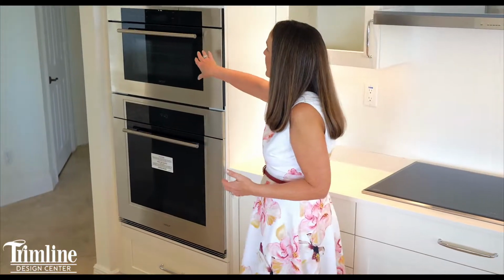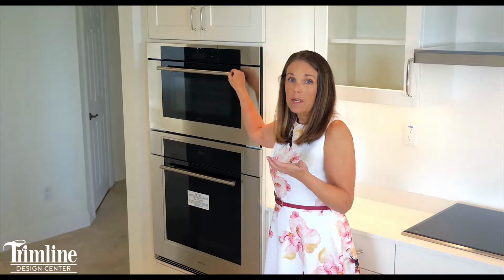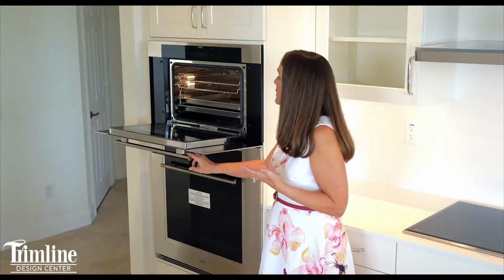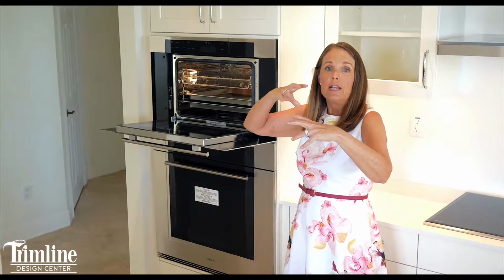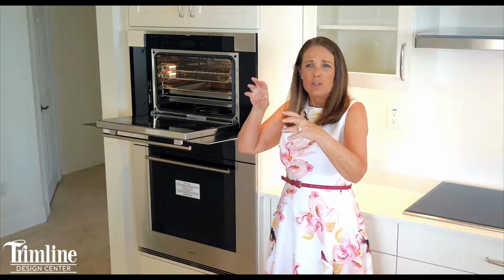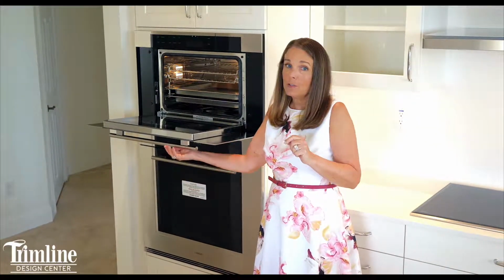This oven is a really nice oven. This is a steam oven. This is a relatively new item. This is manufactured by Wolf Sub-Zero. What's nice about that is the speed. This particular oven has moisture that cooks the food, and like a pizza, for example, instead of putting it in a microwave where it's kind of soft and mushy, this will actually make it toasty. So that's a really nice feature for the homeowner.